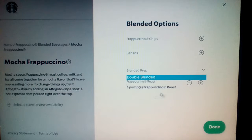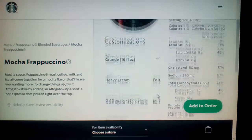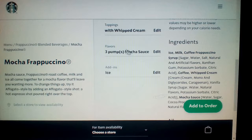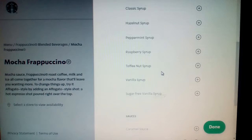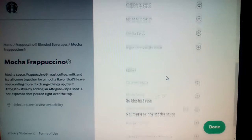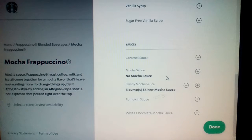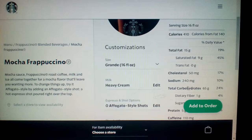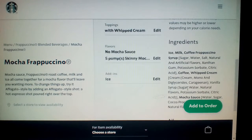Double blended. No, doesn't have that. One second, so that's going to be zero. Whipped cream, yes. Okay, here we go, mocha sauce. Let's see if it has the skinny mocha, which should be at the bottom. Skinny mocha. So we're going to do three pumps skinny mocha and zero pumps of the mocha sauce. We usually use five pumps of the skinny mocha. And done. I don't even know if it'll change the calories, no, it's not going to change the calories or the carbs. But yeah, that's what I normally have.